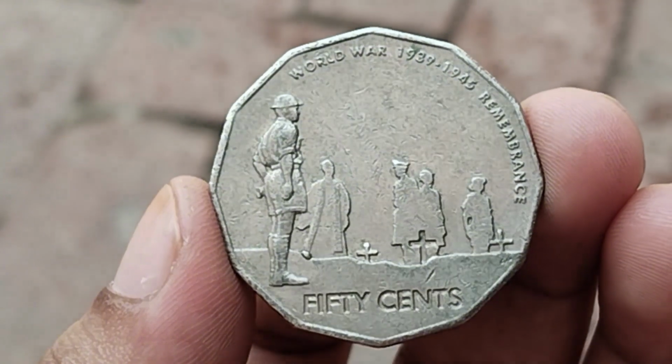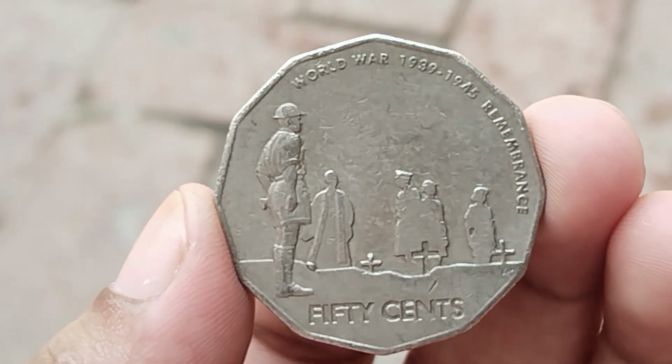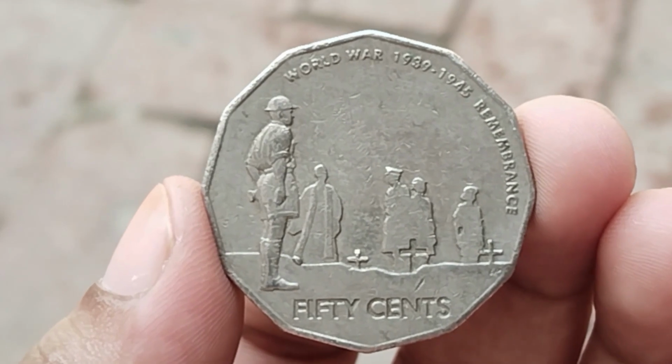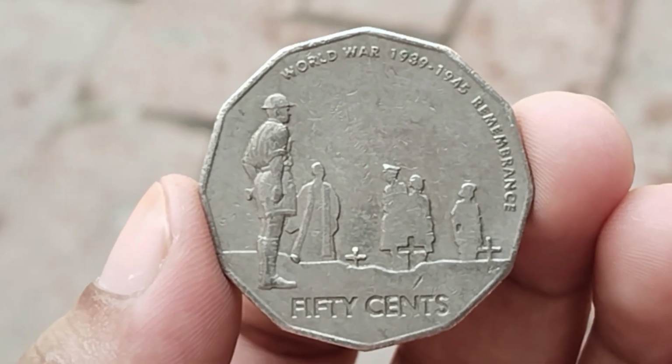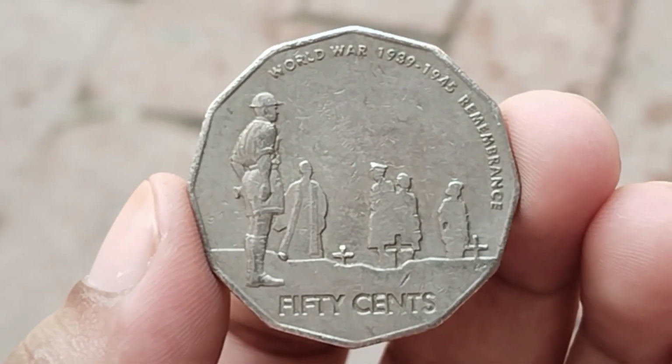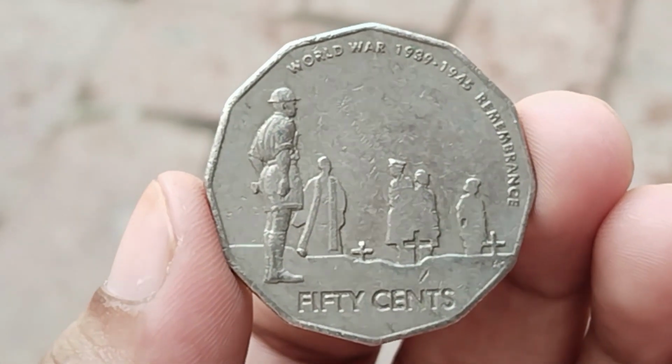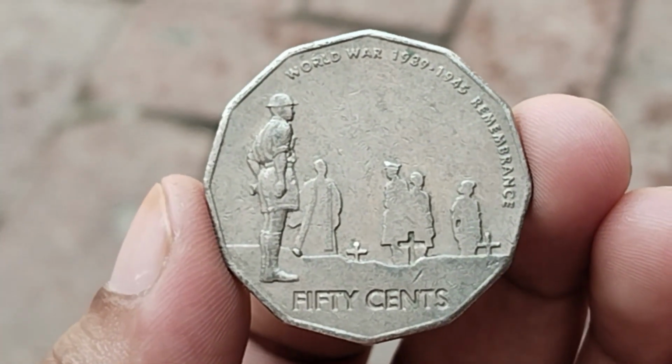What truly sets the 2005 Australia 50-cent coin apart is its scarcity. Though it was produced for circulation, a much smaller quantity was minted compared to other years. Combine that with the natural wear and tear of circulated coins, and finding one in very good or even mint condition is incredibly rare. Collectors have identified this as one of the most sought-after coins in modern Australian currency.